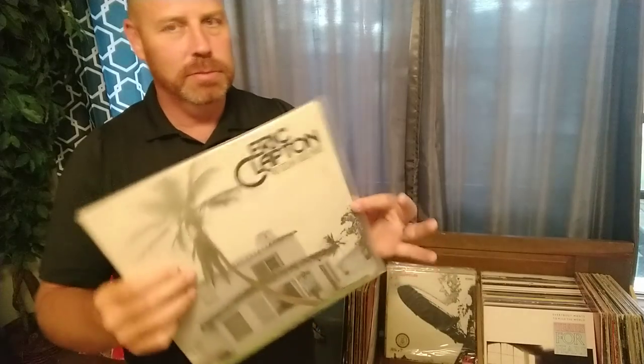Eric Clapton, 461 Ocean Boulevard. Eric Clapton hung out in Tulsa a lot back in the early 70s. So kind of the cool thing about this album, shout out to Tulsa boy, Jamie Oldacre, or Oldacre, as you may say. Wait a minute. I know, that's what I'm getting to, baby. Him and my mom actually dated for a short period of time, so he played songs like I Shot the Sheriff. He played the drums on that track.